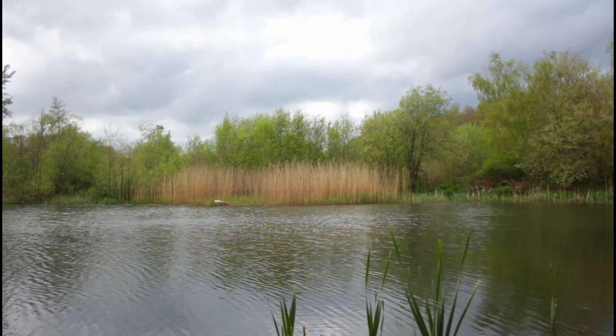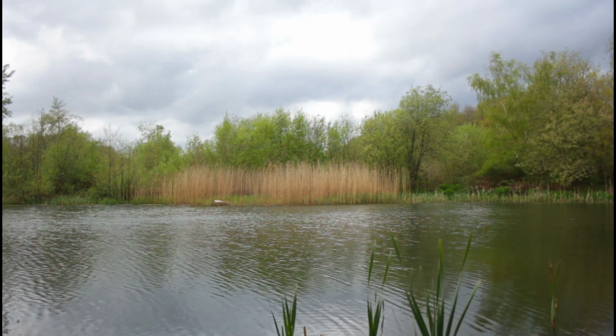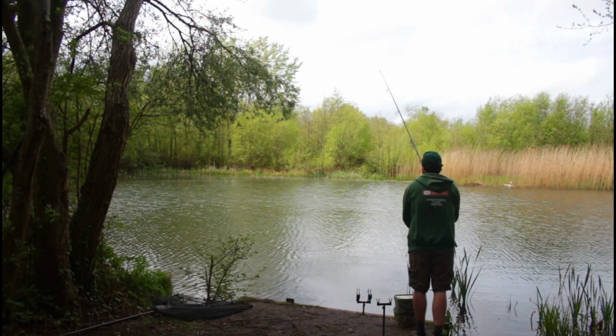I've seen a few carp on the surface and a few carp jumping out. It is a lot warmer today than it has been recently. Plus they had a lot of rain yesterday, so I think the oxygen levels are a bit better than they were last time I was here. There's quite a few out there and it looks really good. I'm sure there will be a bite at some point.